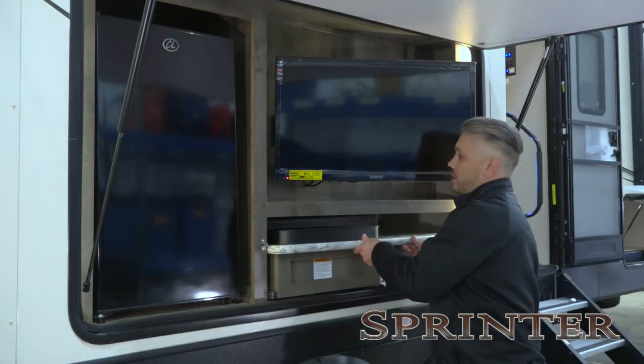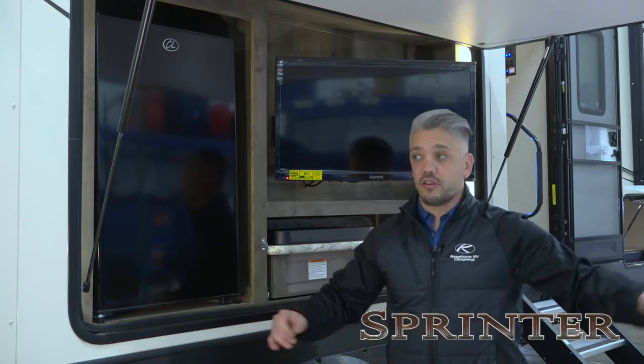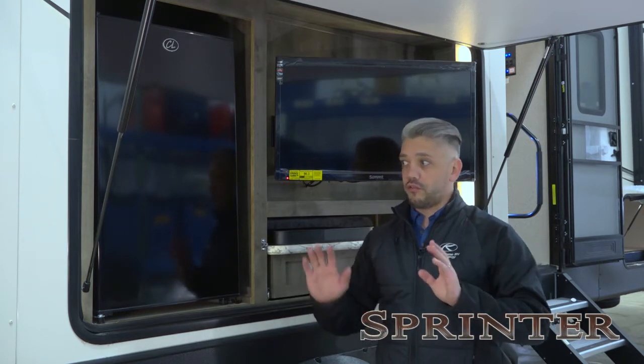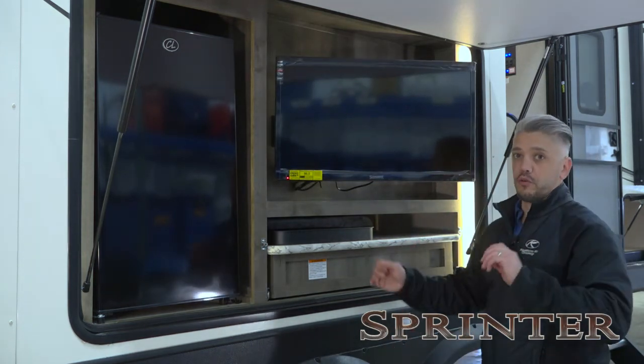And remember, you're going to have an extra LP connection for anything else you'd like to hook up, and that big giant 14-foot hose that you're going to be able to run around anywhere you want on your campsite. So you're going to have those Camping Made Easy features as well on this, and of course the 32-inch TV, which is fully movable and functional for you, so you're going to be able to move that to wherever you want it to. And that wraps up the outside entertainment areas for you guys.